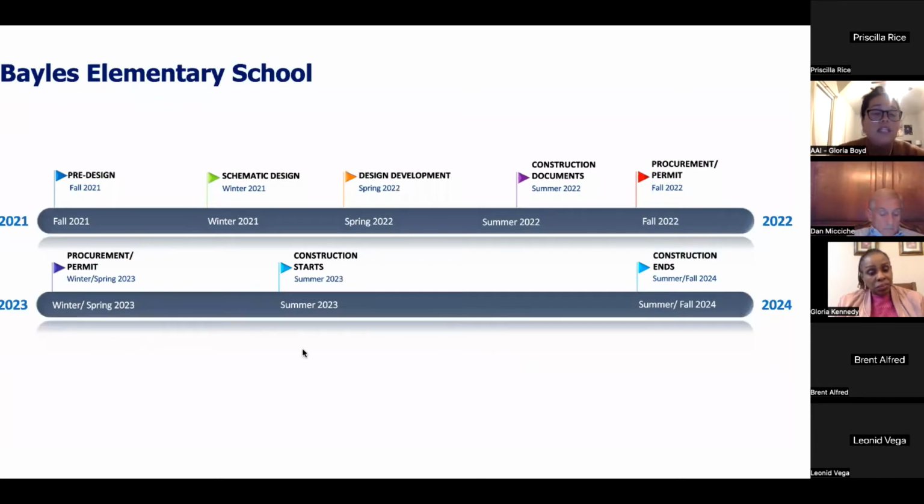As we end this presentation, we have already been through the design process. As for the timeline, we are currently working on procurement and permitting, which should be complete by next year, spring of 2023. We are looking at starting construction this coming summer of 2023 and ending in the summer and fall of 2024.